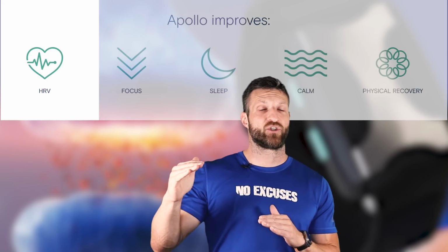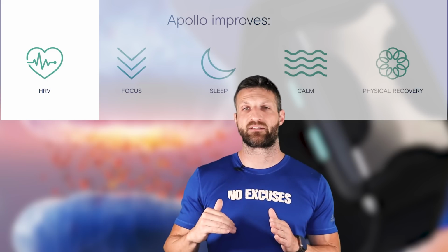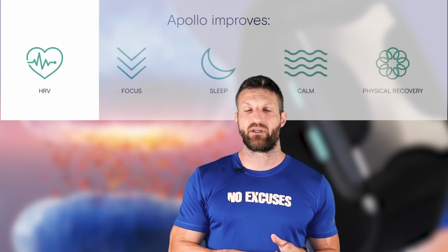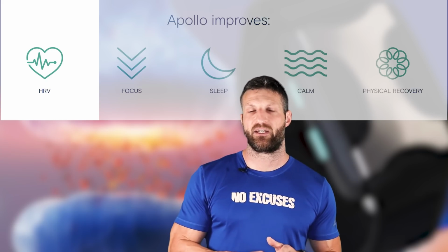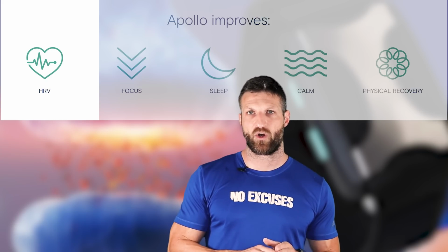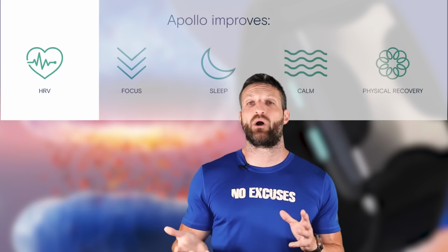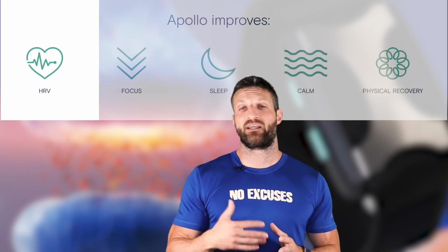The higher the HRV is in comparison to our baseline, the more the parasympathetic branch is active. The lower our HRV is, the more our sympathetic nervous system is active. And so, considering that Apollo's goal is to help you balance your nervous system, to get you out of fight or flight mode, the assumption is that it can help us increase our HRV.